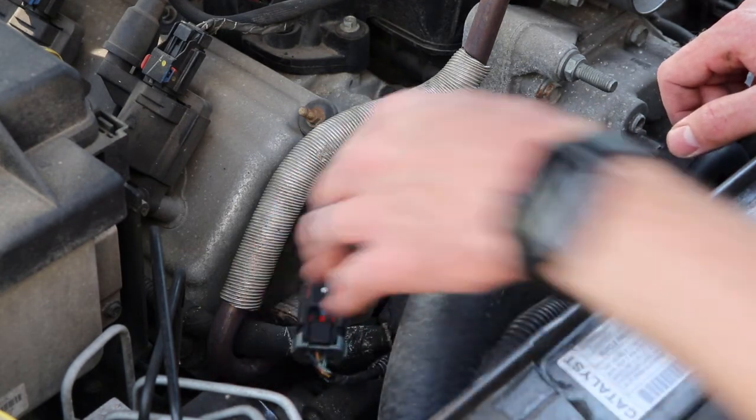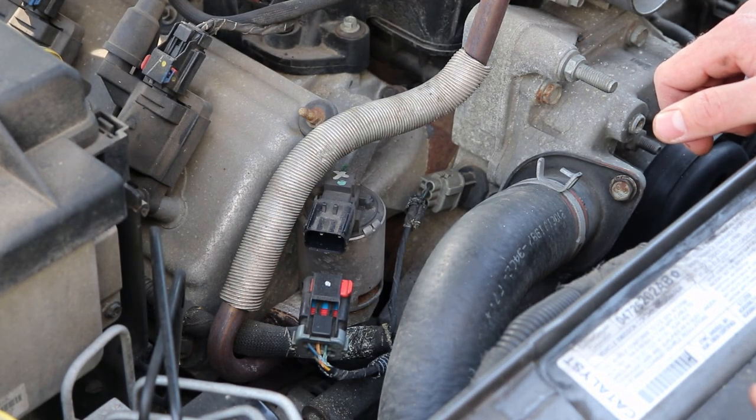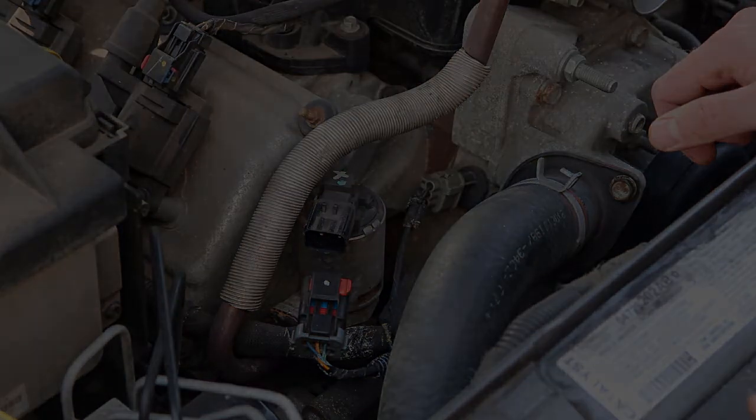And while we've got the EGR valve off, we're going to do the oil pressure sensor too, because it's kind of hard to get to. A lot of people say you need to remove the alternator to do this, but I'm going to try and do that without removing the alternator. So we'll see how that goes.